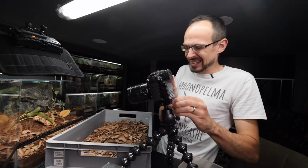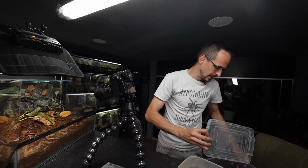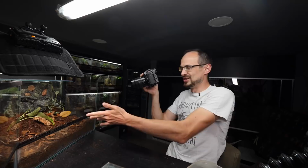Let's soak it and also add some springtails, you know, the cleanup crew. I'm gonna especially soak the plants. Now little buggers. Just a little bit of springtails so they can eat the nasty stuff. And with this, the enclosure is done and ready for the centipede. I think that she will enjoy it. Yeah, let's get her inside.